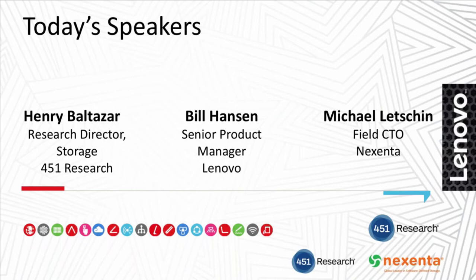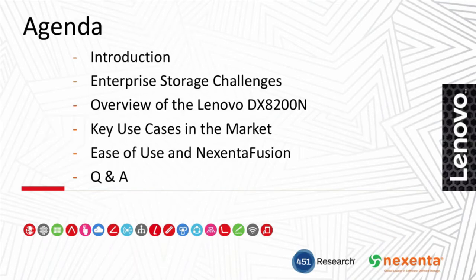So, as I mentioned, I'm Mike Letchin. I'm the field CTO with Nexenta, and I'm going to guide us through this process today and the journey as we talk about how software-defined and storage appliances can all blend into being what is really needed for today's enterprise. So we'll have some quick introductions, as you've seen.